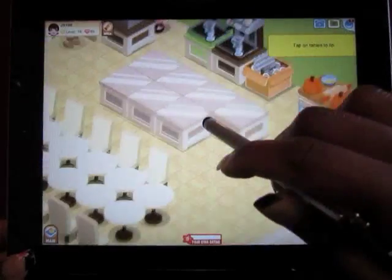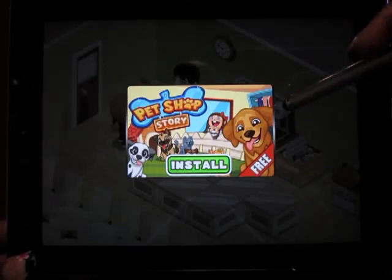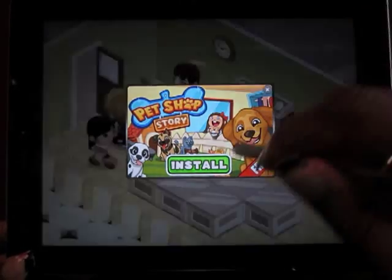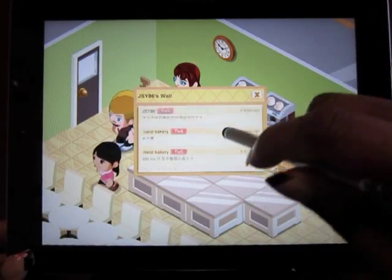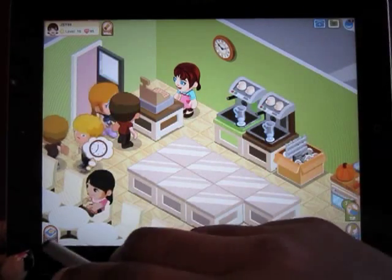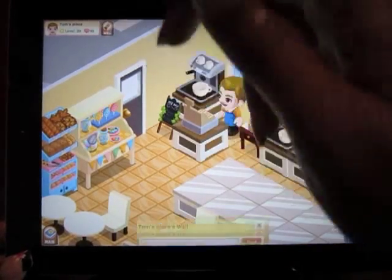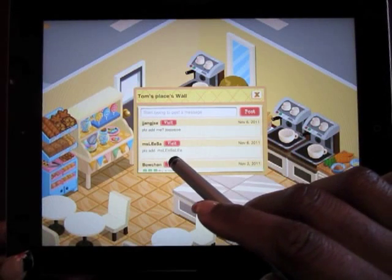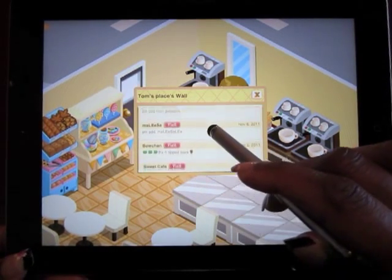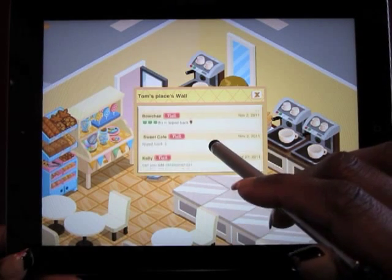So here's Jay's Bakery. You can go to their wall. Unfortunately, this ad for their new game keeps popping up. Some people, or what you usually do, well, he doesn't have a lot of stuff on his wall, but some people post on other people's walls their Storm 8 ID. So what I would do is I would go around, if they want people to add them anyway, I would write down their Storm 8 ID.